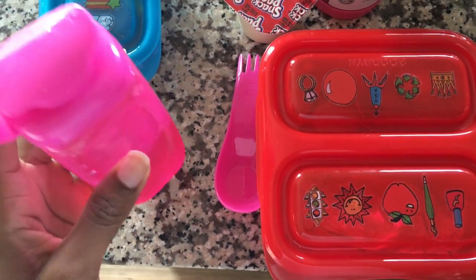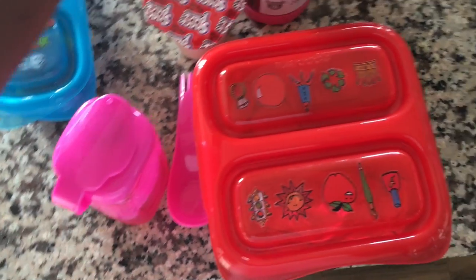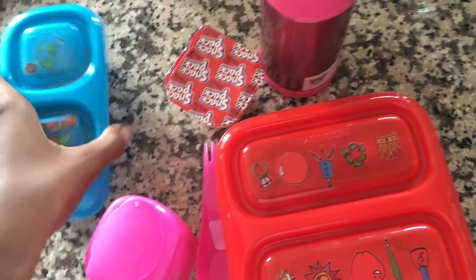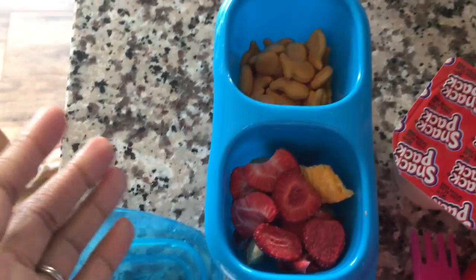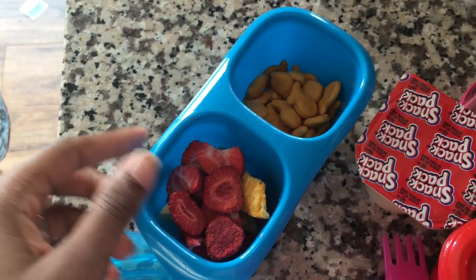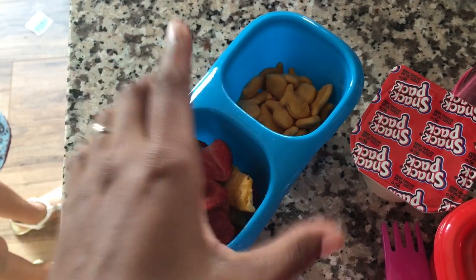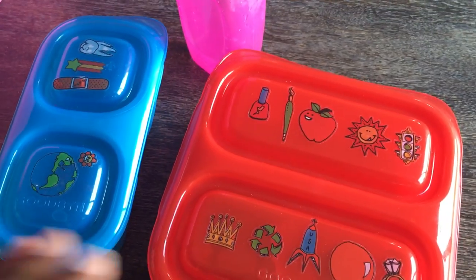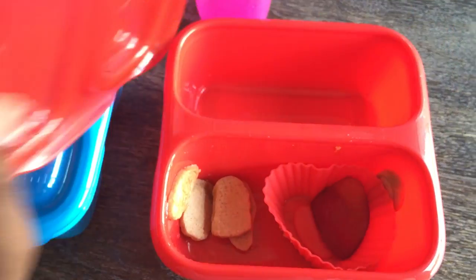Okay, a juice, just a little bit. She doesn't drink very much of it. Her water with a little flavoring. And then for snack, today she has some freeze-dried fruit, strawberries and peaches, and then some goldfish. Okay, guys. Let's see how she did.